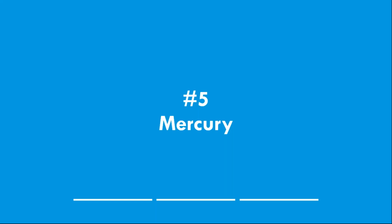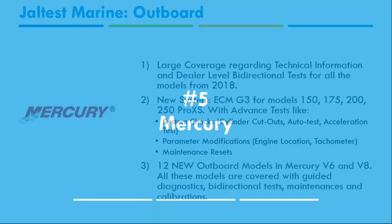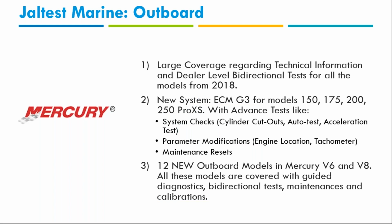Mercury is always one of our main targets when we launch new innovation in Jaltest Marine. Our engineering team always wants to have the best coverage in market. So that's why we are the best in Mercury in the aftermarket industry. Okay, we bring the best diagnostics coverage and also the best bidirectional test and technical information.